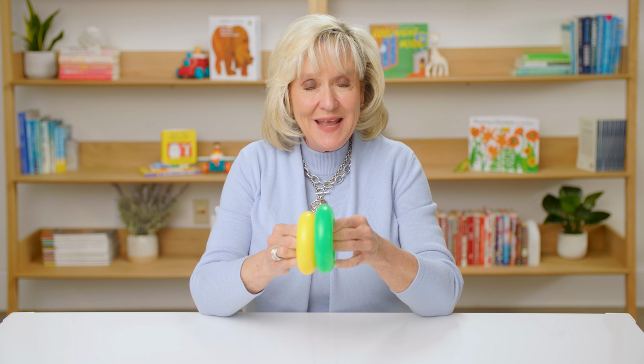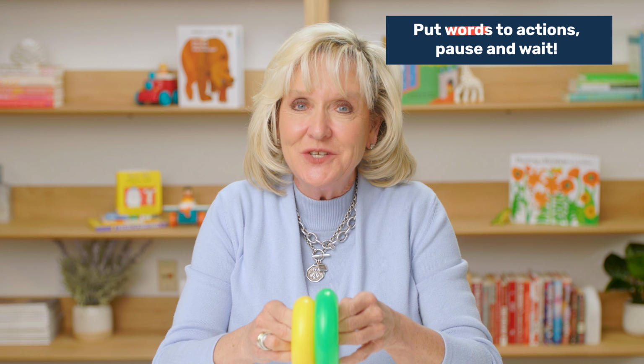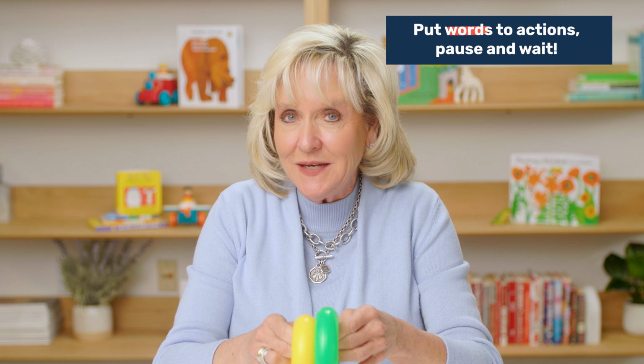So perhaps I do one bang, bang. Listen, bang, bang, bang, bang, bang, bang. Yes, so that they're imitating how you're banging and how many times, if you're banging fast or if you're banging slow. But remember, put words to those actions. Pause and wait and have them hear everything before that action starts.